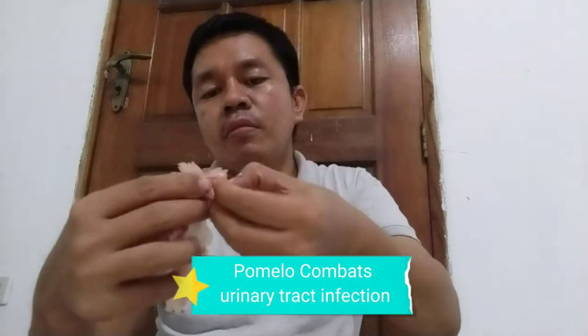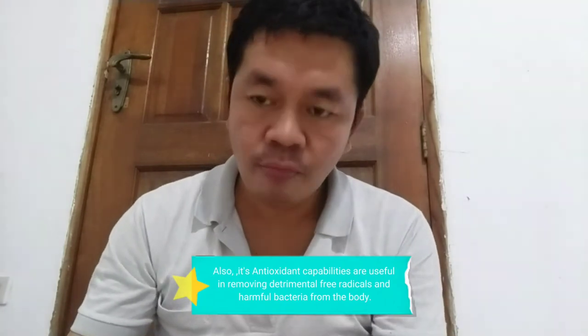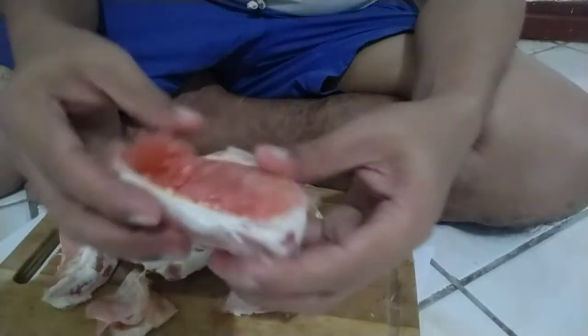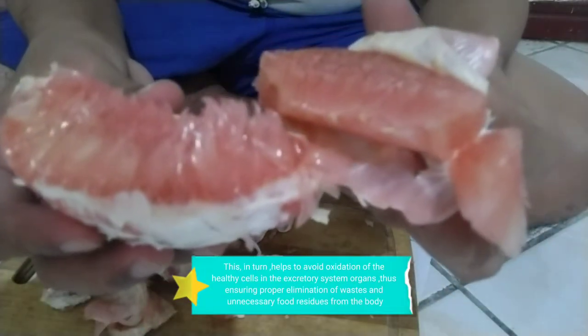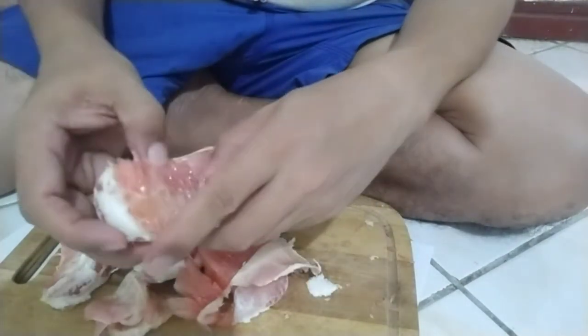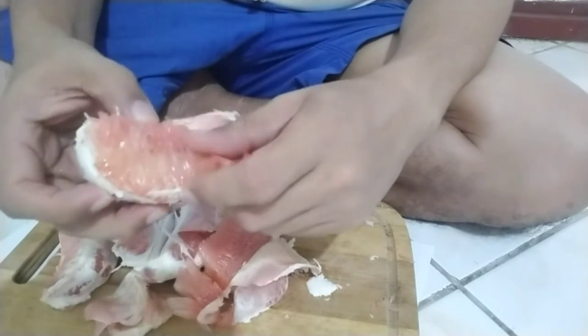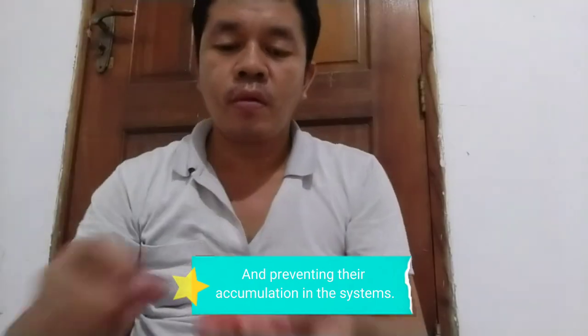Pomelo combats urinary tract infection. Pomelo offers profuse amounts of vitamin C that confers anti-inflammatory properties to reduce swelling in the bladder, which is more common in women than men. Also, its antioxidant capabilities are useful in removing detrimental free radicals and harmful bacteria from the body. This, in turn, helps to avoid oxidation of the healthy cells in the excretory system organs and tissues, ensuring proper elimination of wastes and unnecessary food residues from the body, and preventing their accumulation in the systems.